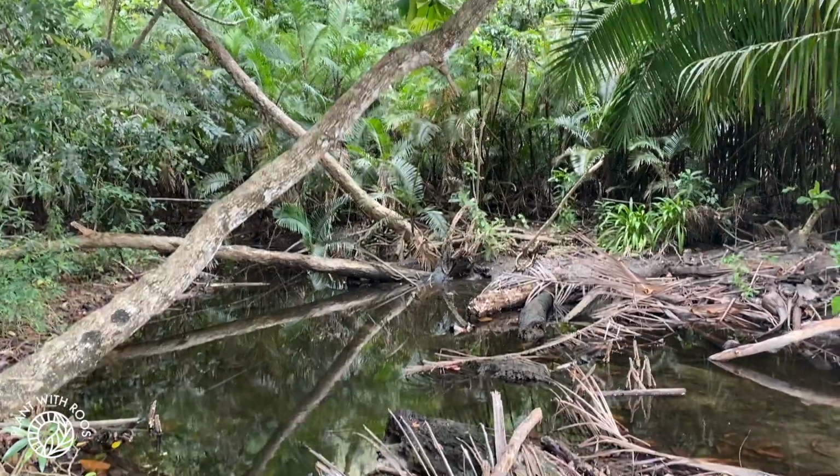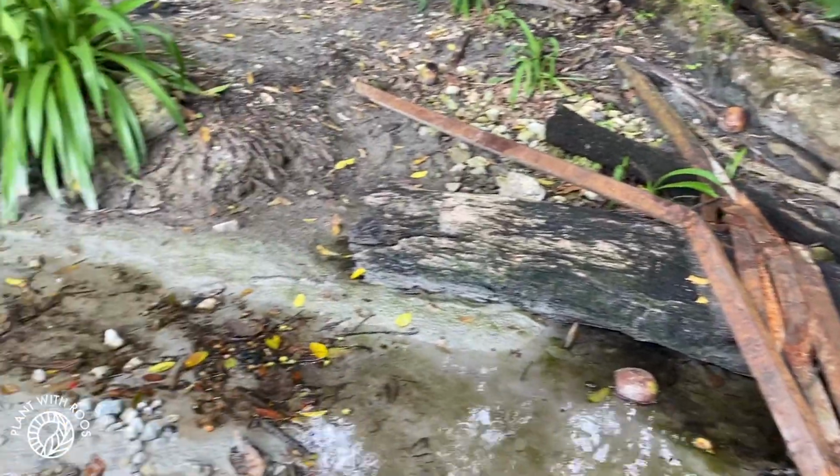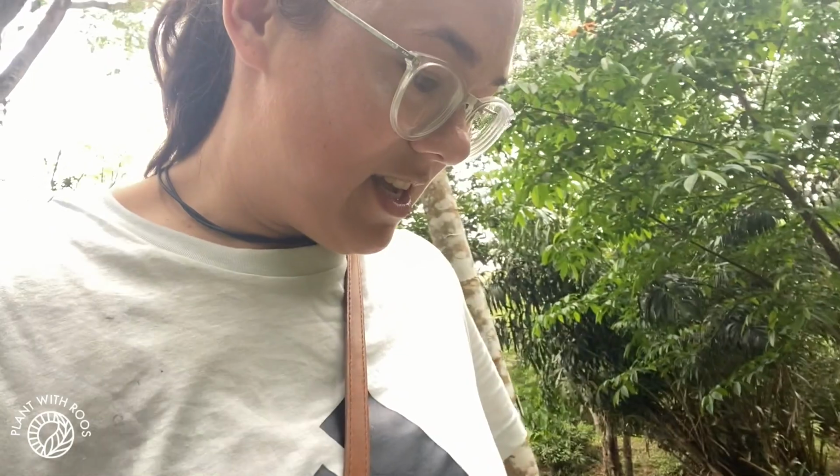There's a nice little area with water here. We tried to find some bugs, iguanas, sloths, but nothing. Okay, I'm super sweaty just from the little walk and the temperature here. So time to get back to the AC in the car.